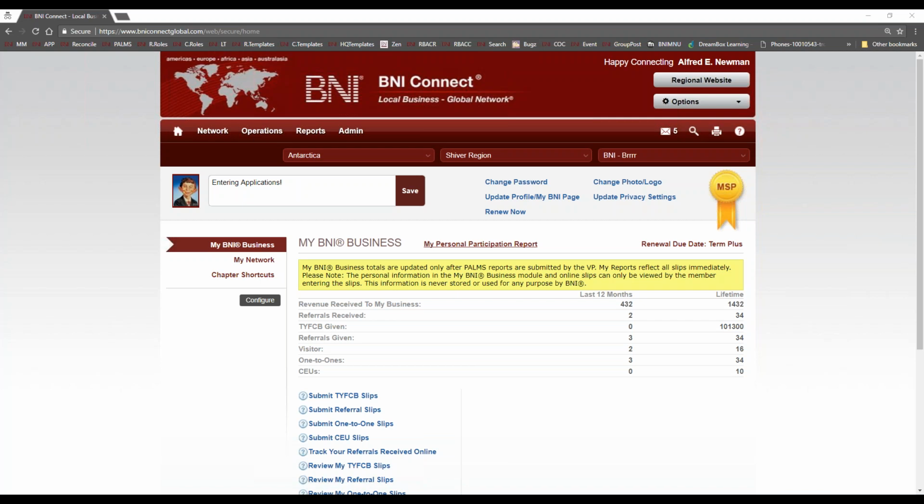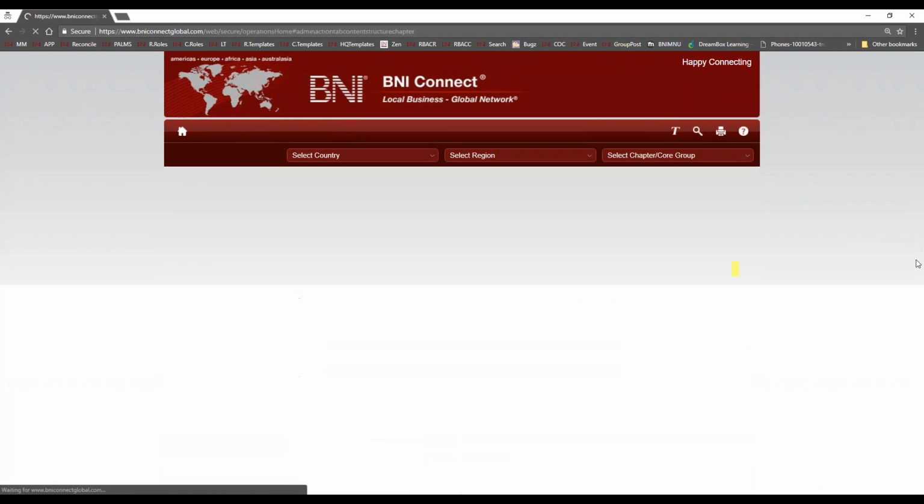Well, you'll notice that there are these menu items along the top here, and this is really where everything in the system is. We have network. This is all the networking components, the groups, the testimonials, connections. Really, it's that kind of social media side of BNI Connect. Operations is the day-to-day, really input portion of BNI Connect. Reports are always read-only. That's where we get information back out. And finally, the admin section, which really is more just about permissions and things like that. But the place we're going to go today is under the operations menu.